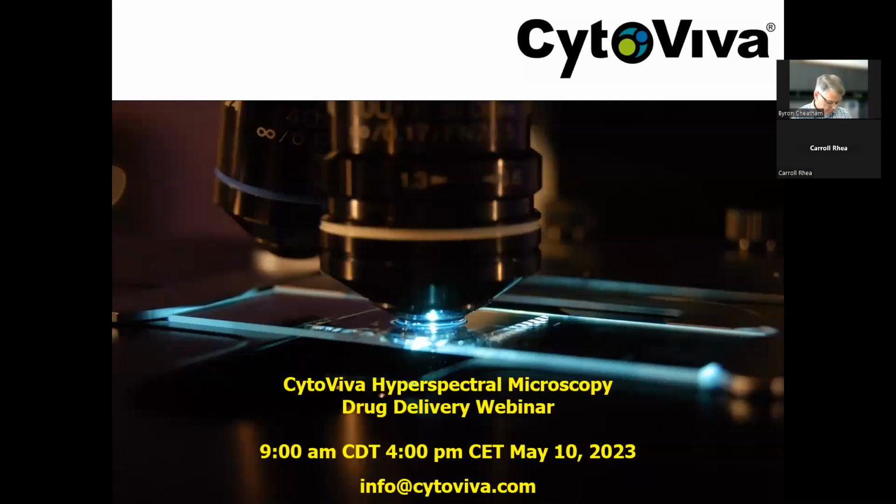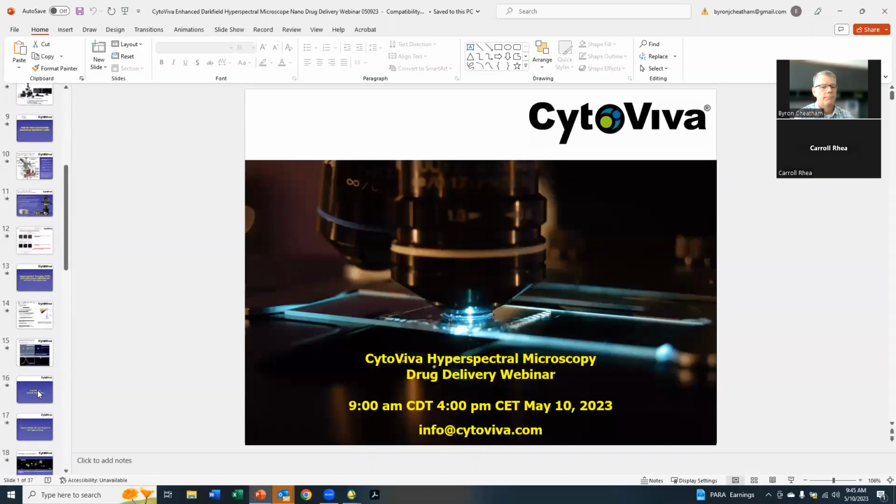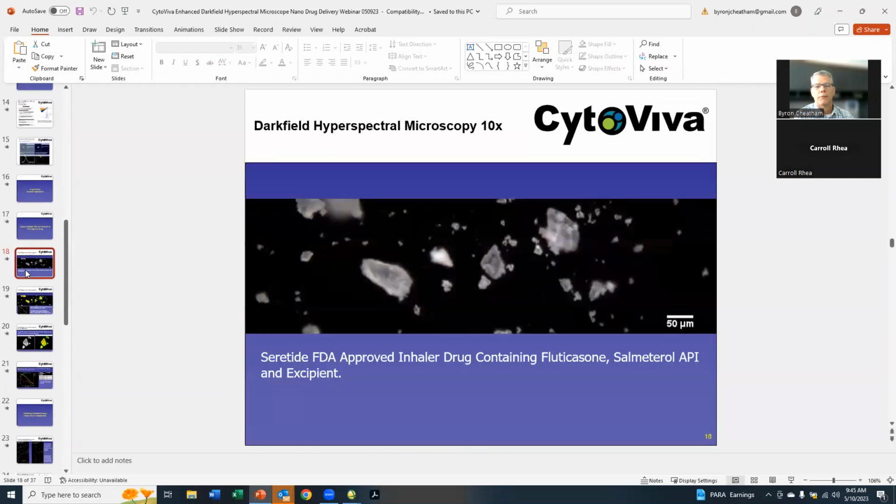Hi, I missed the first part of the talk, so may I know how fast the technique is, as in the frame rate, spectrum collection speed, and area that can be tested at a time? That's an awesome question, Emma, and I didn't really spend a lot of time on that. This is a line scan hyperspectral process, and if we look at this image that we captured here, we captured this entire image of these sample areas in under a minute, probably in about 40-50 seconds.